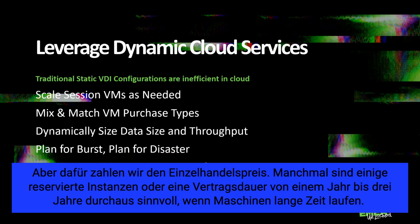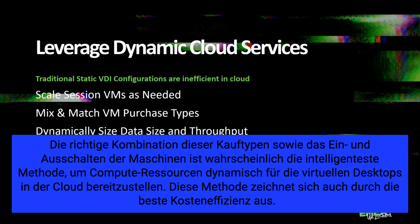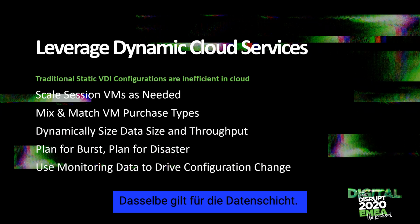Maybe sometimes some reserved instances or 1 to 3 year contract instances make sense for machines that are going to be on a long time. There are also probably some use cases for spot or preemptible type instances where we pay a much reduced fee, knowing that that machine could be turned off with relatively short notice. So mixing and matching those purchase types as well as turning the machines on and off is probably the smartest way to make your compute dynamic as we support the virtual desktops in the cloud, which translates into the best cost efficiency. Same thing applies to the data layer.